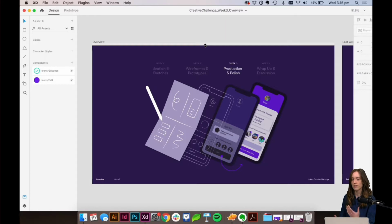So we're really at that stage with a product where we've gone through different testing, we've gone through the process of thinking of the ideas, we've seen what's working, what's not working, and we're at this point where we feel like we're ready to go. We're feeling confident about the designs, we feel like they've been tested thoroughly, and we want to now translate them from wireframes into something more polished.